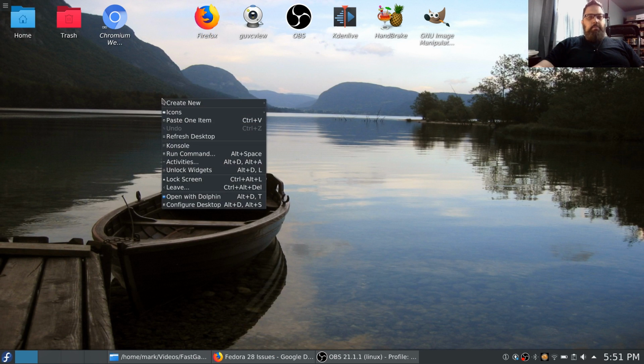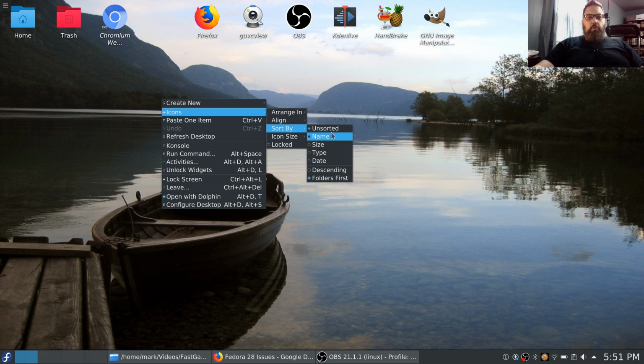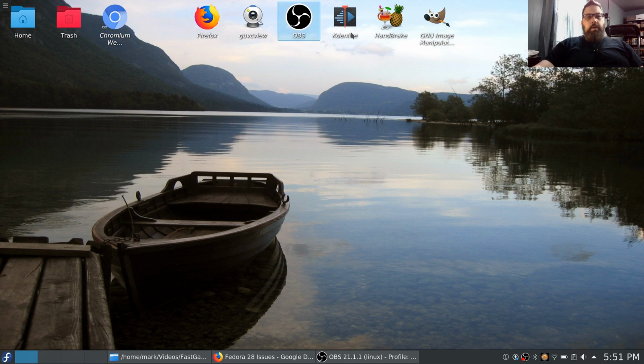What I ended up doing was going into the icon setup here, and I started playing around with arrangements. So I believe what worked for me was sort by name, and it ended up sorting all my icons alphabetically, which I didn't want, but it did bring them up into a row here, and I was able to use the icons once again.